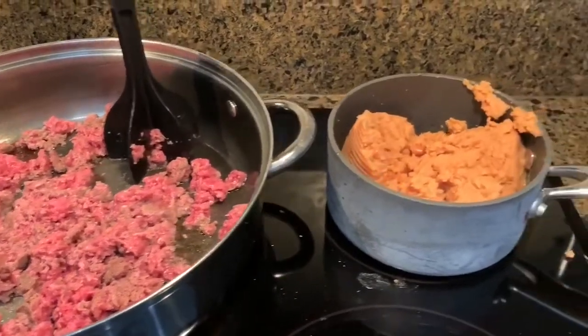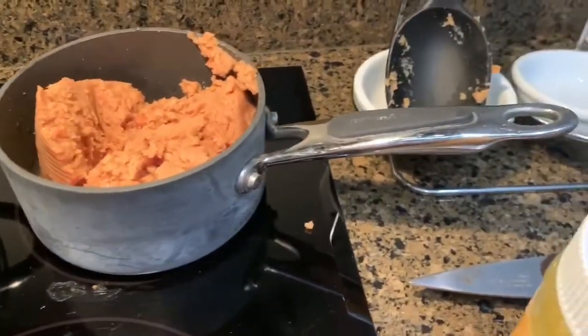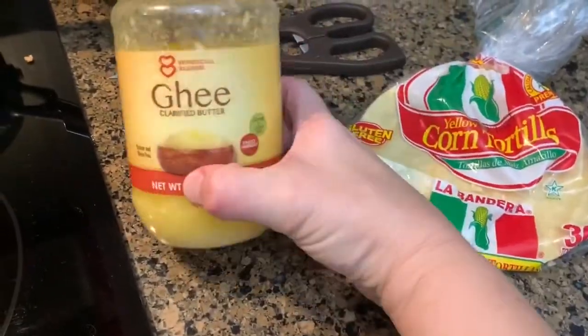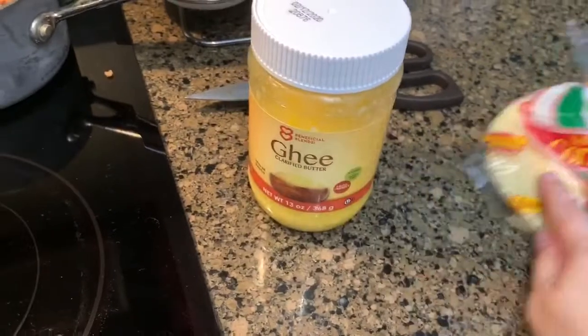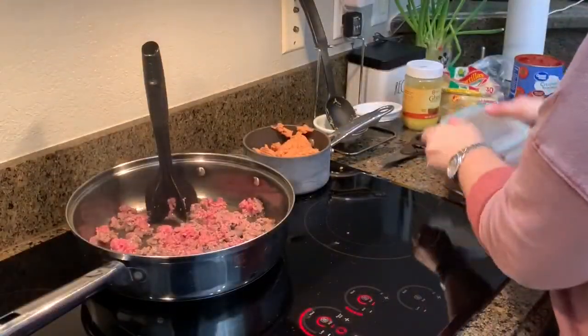Tonight is Taco Tuesday night, and I know before you say, Mandy, come on, you guys had tacos last week and you showed it to us in your What's for Dinner. This is a little bit different. We're going to be having taco pizzas like the ones you get from Taco Bell.